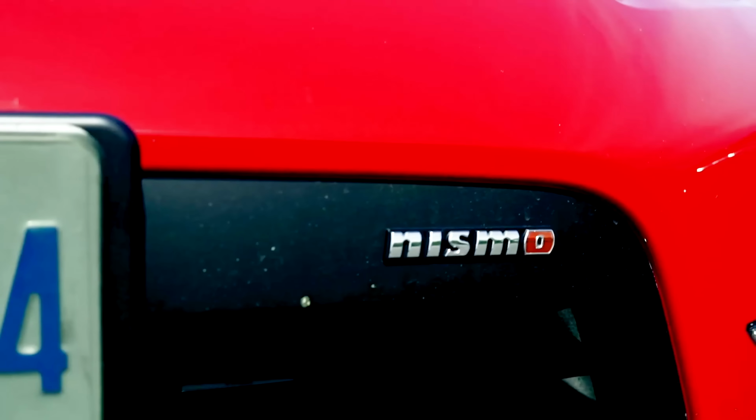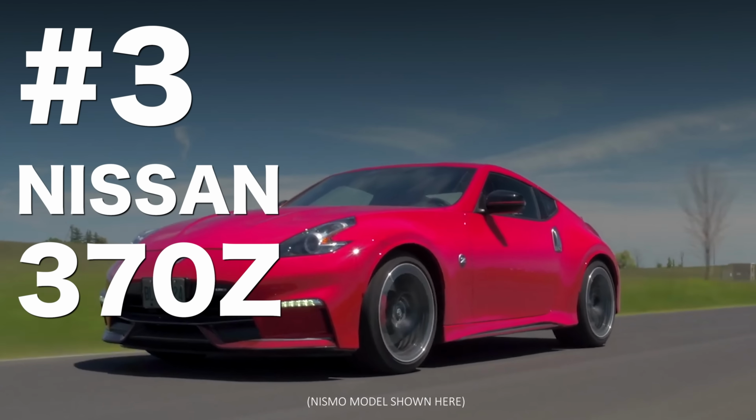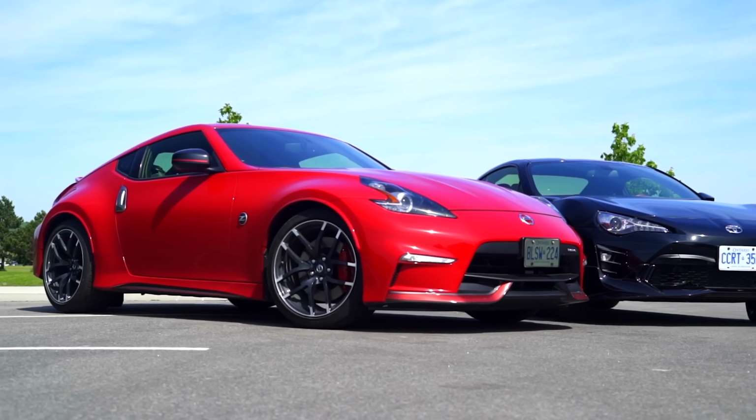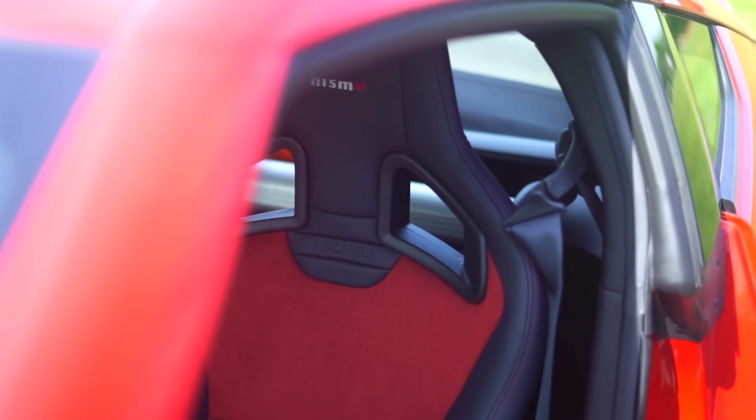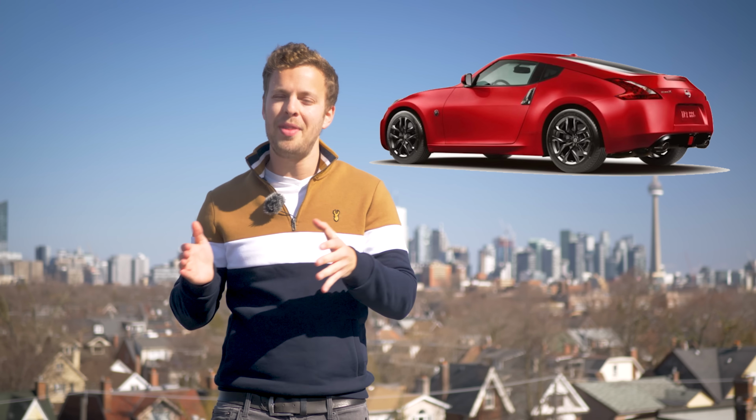Number 3, the Nissan 370Z, well, Z. Wait, you could still buy this car new? You can, although this one's cheating a little bit because it technically costs $30,090. But I trust our audience to be able to get the price down, considering this car came out when they were selling the iPhone 3G.